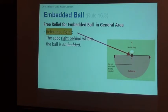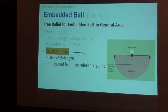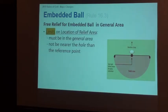So what's our reference point? We kind of already talked about this, but it is now the spot directly behind where the ball was embedded, where we used to say, just drop it as close as possible to where the ball embedded. We're now saying, actually, your reference point is right behind where the ball embedded. And now you get a club length of relief. Where we used to not give you the club length, we now get a club length of relief, which is nice because if the ball embedded, it's probably in a pretty soggy spot, and hopefully a club length will get us to maybe somewhat of a drier position. If we're taking relief for the embedded ball, like I said, in the general area, we have to stay in the general area and we can't go closer to the hole.